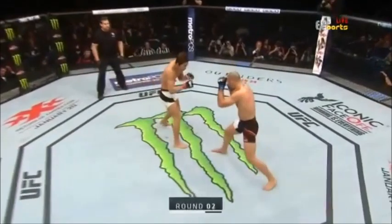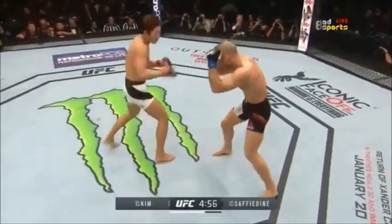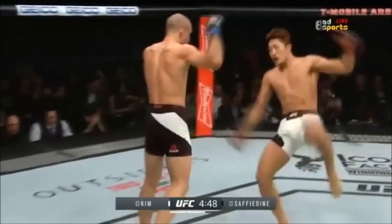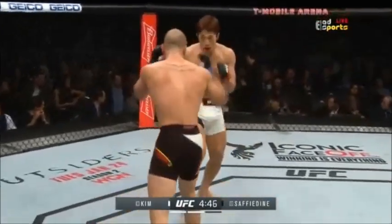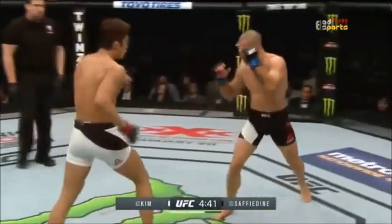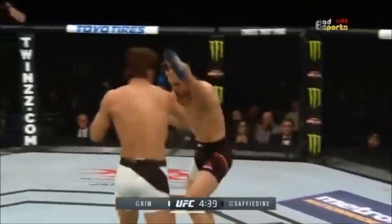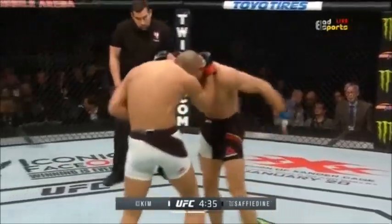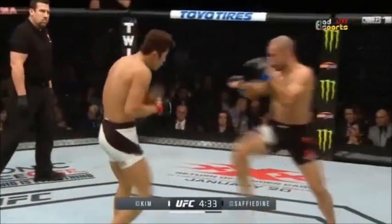Round 2. Let's see what adjustments Kim makes. I mean, this is his style. Constant pressure, constantly moving forward. And Saffiedine catching with the left hand over the top. Kim coming out, really trying to set a frenetic pace. Stun Gun's been looking for the lead uppercut. Keep an eye out for it.